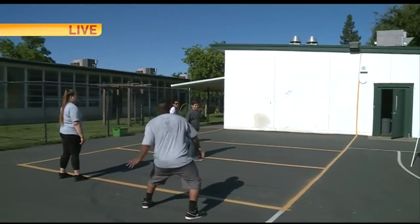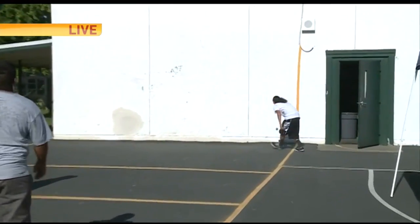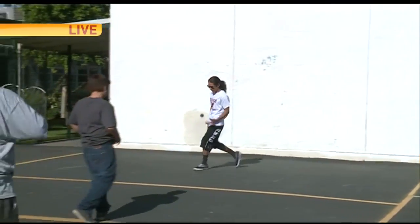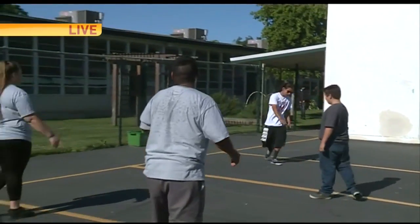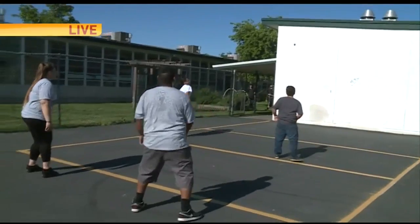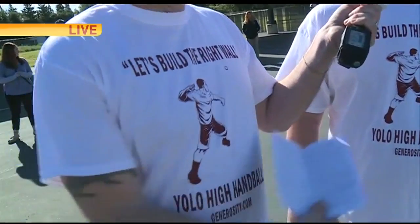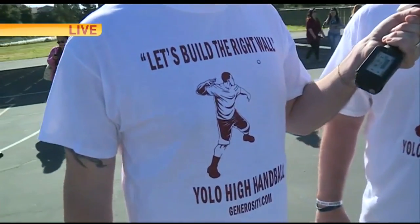So what can we do to help you get a wall? Well, we have a website on generosity.com under education, and we're looking for donations. If you donate $30, you get one of these good-looking T-shirts. And all the cool kids are wearing them. And for $50, we'll also put you on our wall of fame. Nice. Let's get these guys a wall.